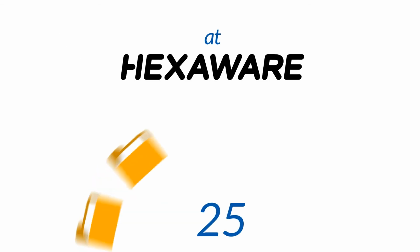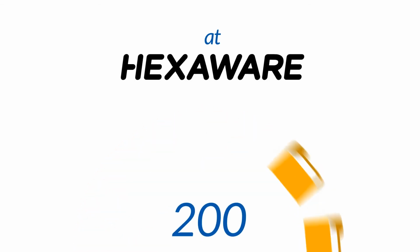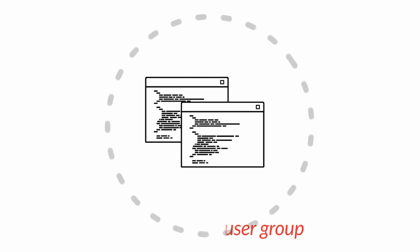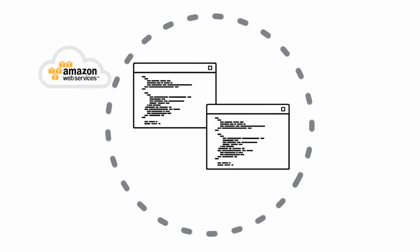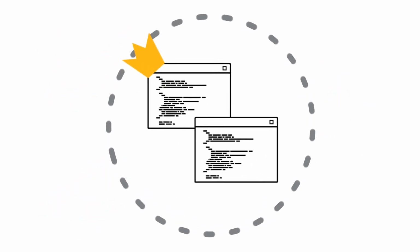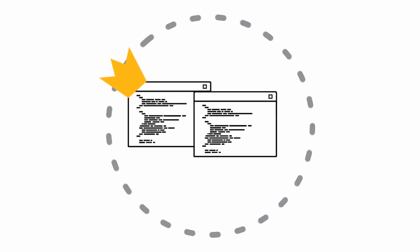At Hexaware, we have identified more than 200 use cases and created scripts where these use cases can be automated to the needs of the specific user group across various platforms, like AWS, Azure, VMware, etc. We also create customized use cases identified together with the customer.